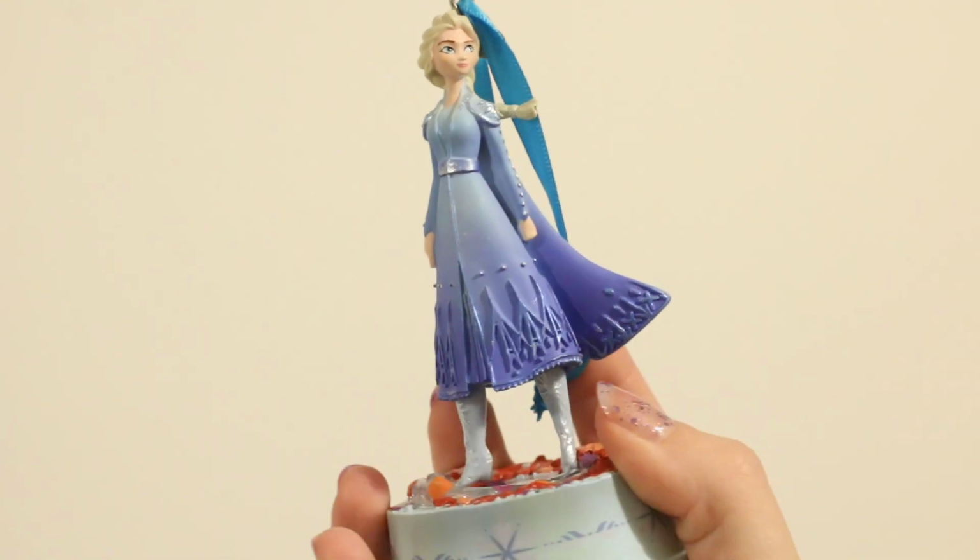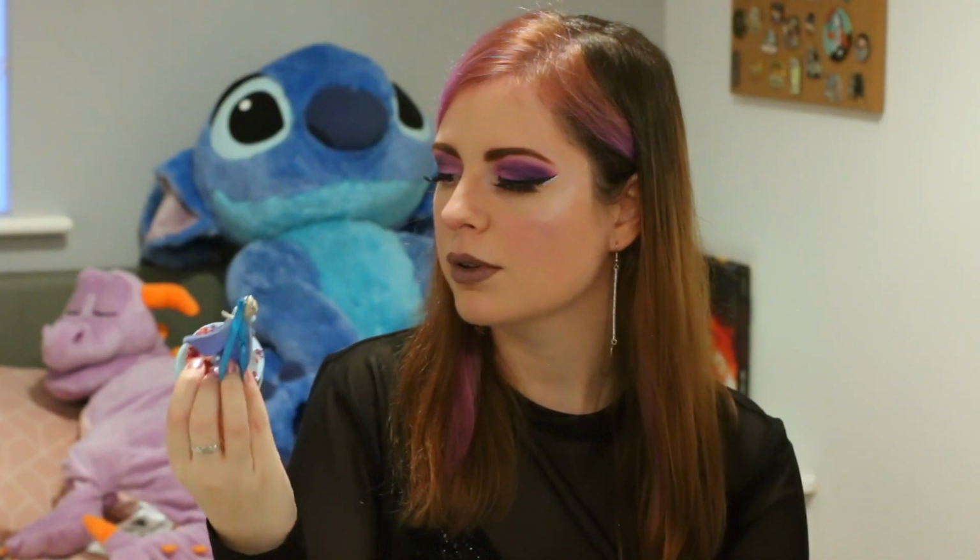I didn't know I had this. The next one I have is Elsa from Frozen 2, and I got this one last year. Frozen 2 was a big film for me because I actually found out that I was going on the Disney College Program while I was watching Frozen 2.